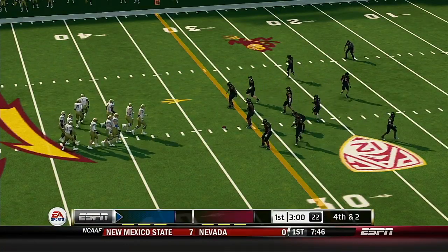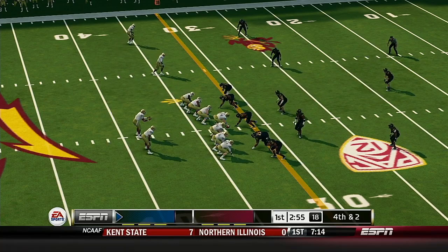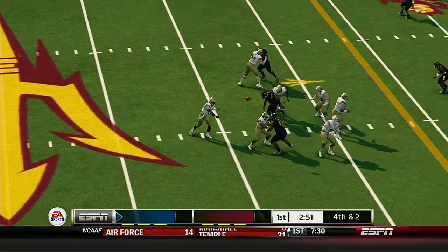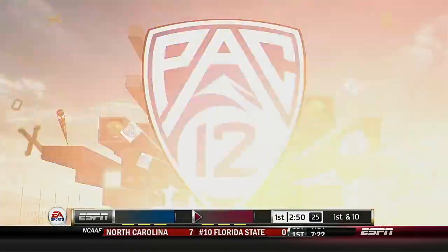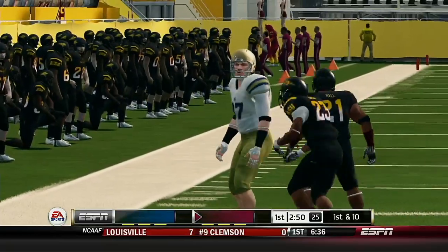So it's fourth down, and the offense is still on the field. Looks quick to his tight end, and he can't hang on. I'm not going to fault that decision. It was definitely a first down that they could have picked up. You want to be aggressive early on, even if it doesn't always work out.